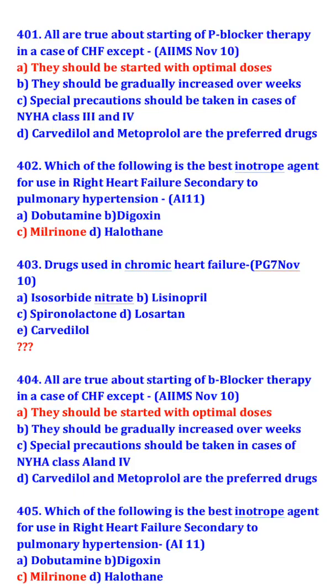Which of the following is the best inotrope agent for use in right heart failure secondary to pulmonary hypertension? Milrinone. Drugs used in chronic heart failure.